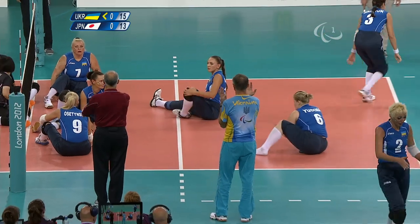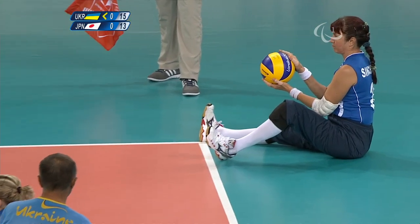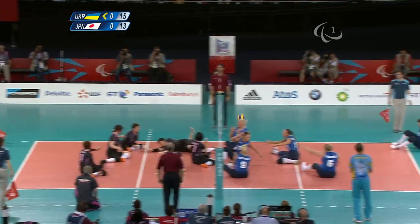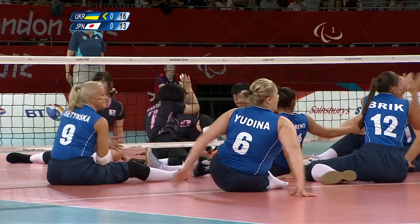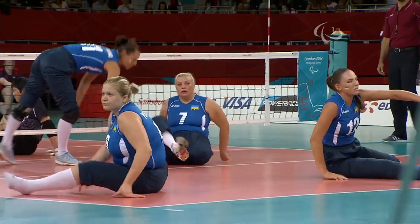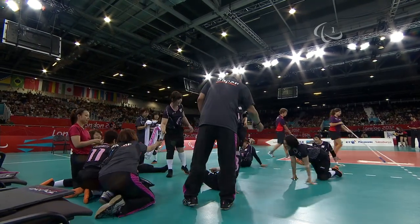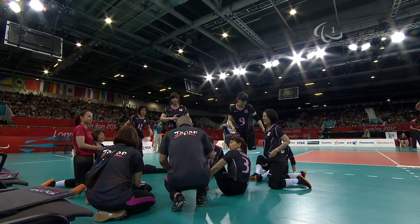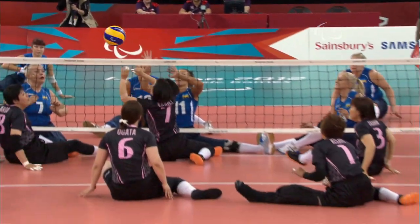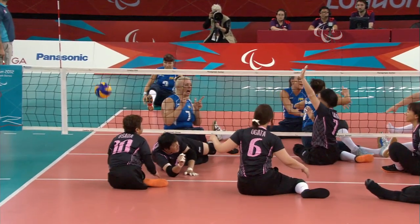And Chokina there, as you can see, one of the minimally impaired players in the Ukrainian team. First to 25 points to win the set. And the Ukraine now have their largest lead of the game so far. As a timeout is called, Agata there, unable to get there before the ball just kissed the court.